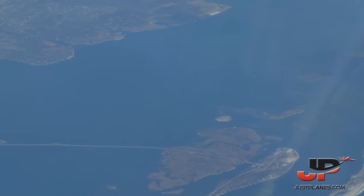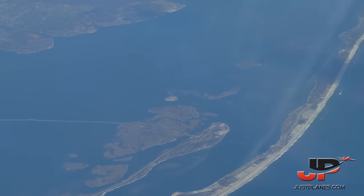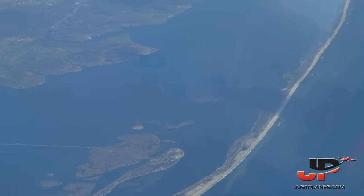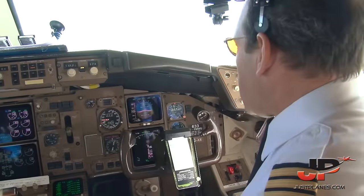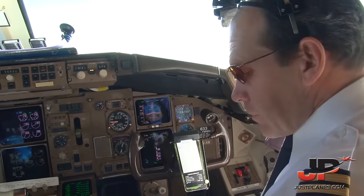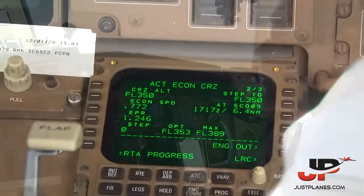Brickyard 3287, descend to maintain flight level 220. Descend flight level 220, Brickyard 3287. And center, it's Air Canada 1244 heavy with you, 350. Air Canada 1244, New York Center, roger. Did that, can we just get 350?